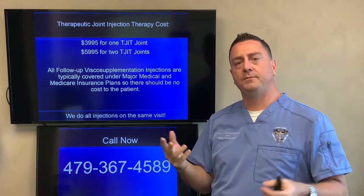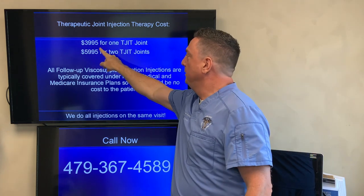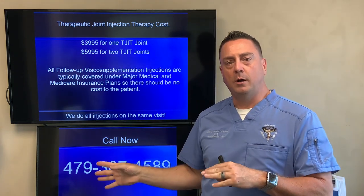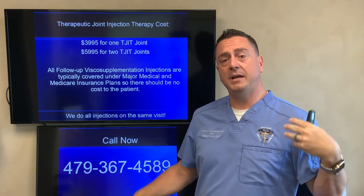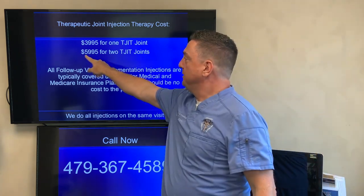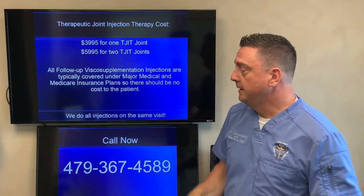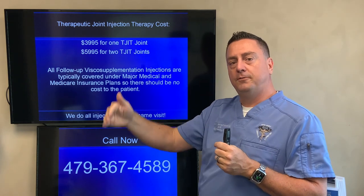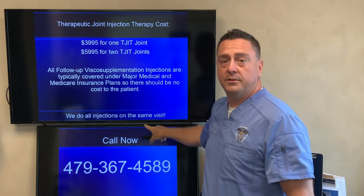$39.95 for one joint. So if you have a bad shoulder, one problem, that's the cost for it. If you have a second problem, like a shoulder and a hip, and you want both of them treated on the same day, we only charge a difference of $2,000 to do the second procedure, okay? So every procedure done after the first procedure is just $2,000 when they're performed all on the same day.